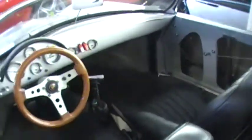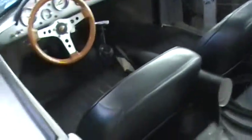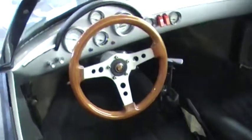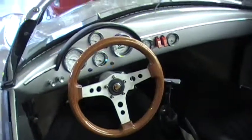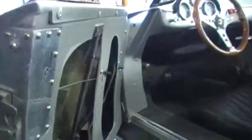Some of the things that we've added, we're not quite done with the car. It's close. We've upgraded the car to now have a leather interior, leather seats. They're brand new. And we've got a small Nardi style wood wheel, new gauges, and we're putting on some finishing trim. We've upgraded a lot of the trim on this car to stainless steel hardware in most locations.